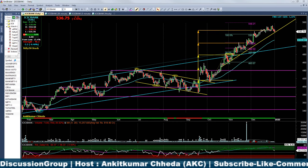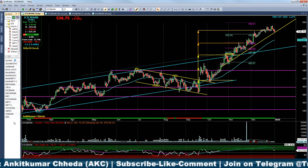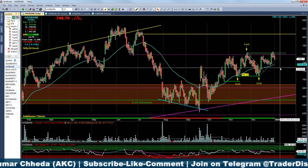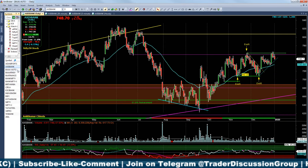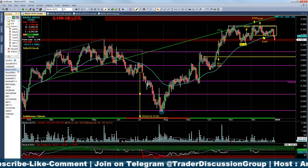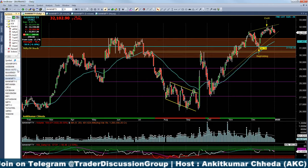While discussing, I might have mentioned a couple of stocks from this list to be ready for trade tomorrow. I'll be looking at Axis. My primary focus will be on Axis for tomorrow. And there will be a little attention on Bajaj Auto too, though it's not in my list for tomorrow, but attention will be there.